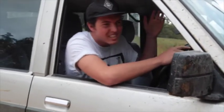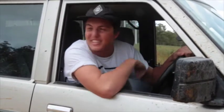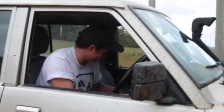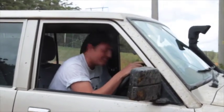Hopefully we can get somewhere we can camp for the night, because if this rain does kick in, we're going to be in a bit of trouble.